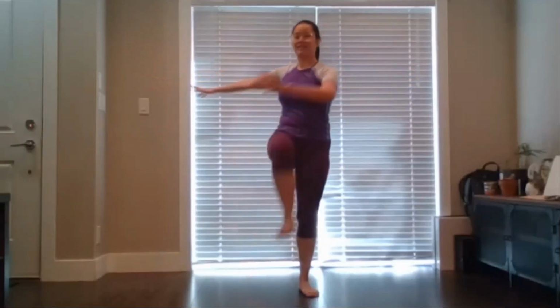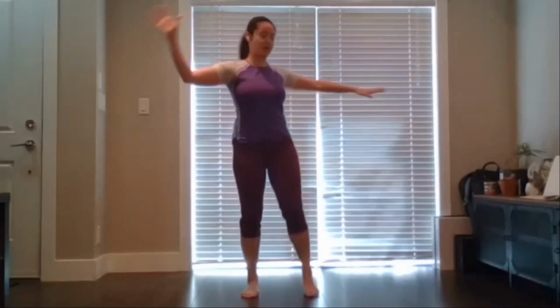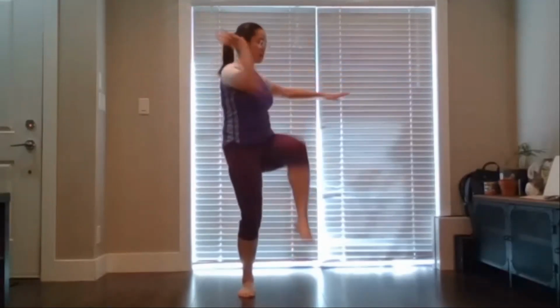Good. And on the next one, you're going to bring your knee to the elbow, the opposite elbow this time, meaning that you got to twist even more here than the last time. Of course, if you can't actually get your knee to touch the elbow, that's okay, no worries. You're just going to twist as far as you feel you're able to.